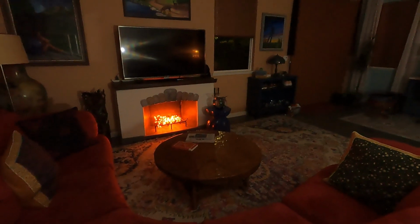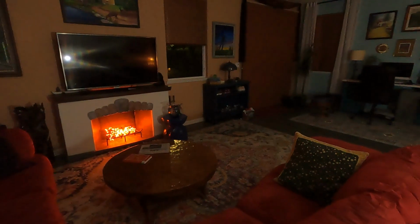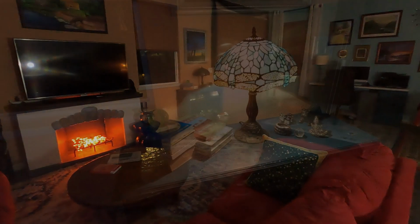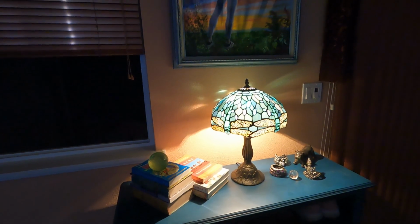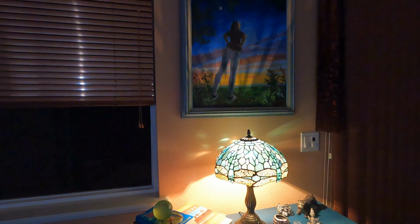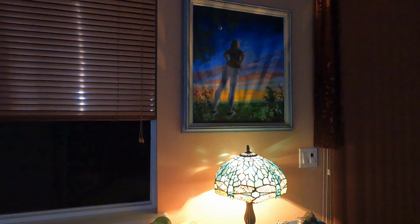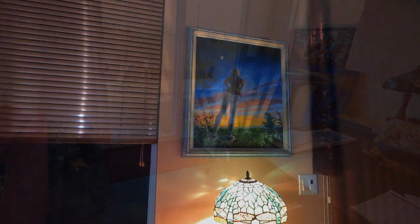And my little fireplace, it goes on with a switch on the wall, and these are fairy lights. And this is one of the paintings that I did. My daughter modeled for me. And I think it's interesting how the light below it shines up in kind of like rays pointing up towards the sky in the painting.